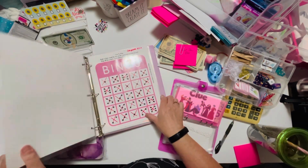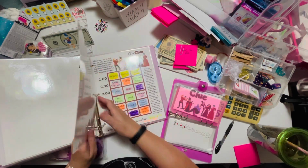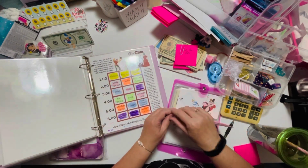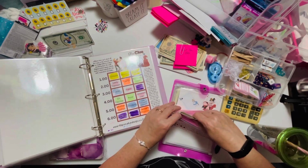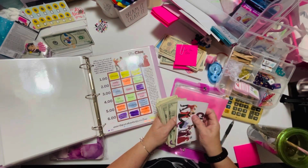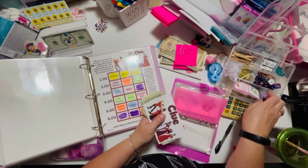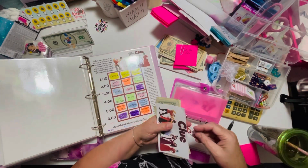Shut the box. Bingo, we finished, so I'll be able to wipe that one clean. Clue, we finished, right? I think we're just going to do this. I don't know if this will fit on there.